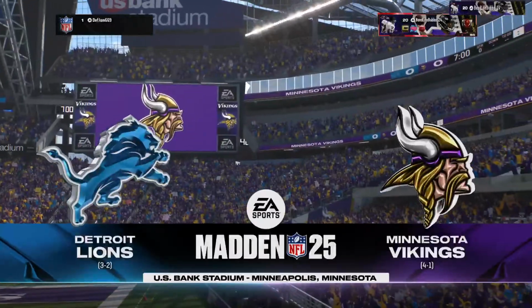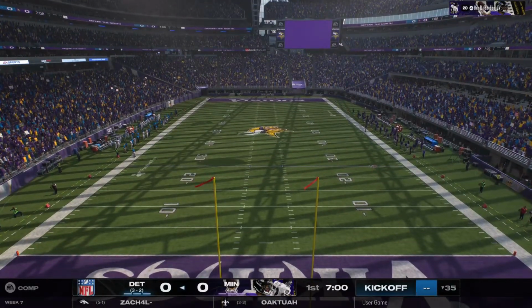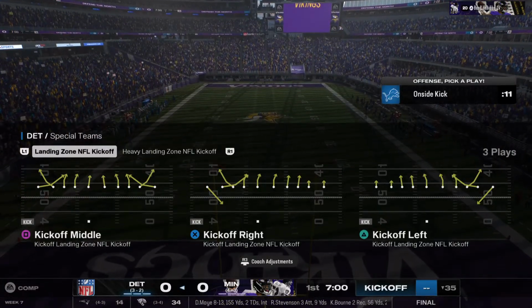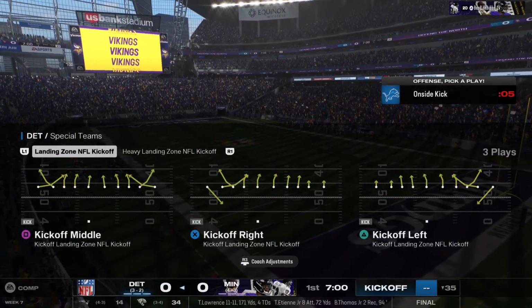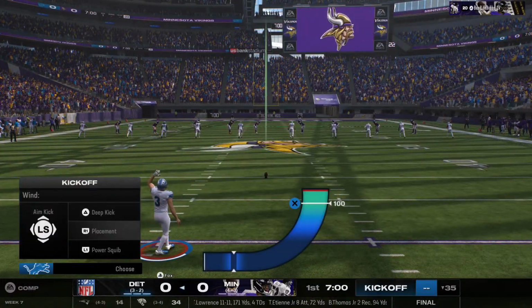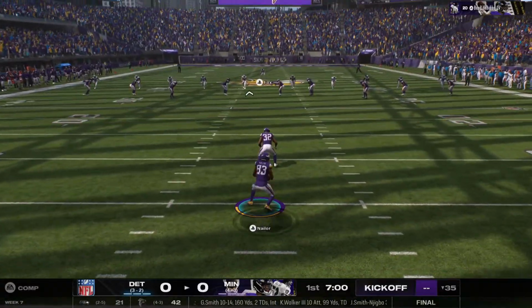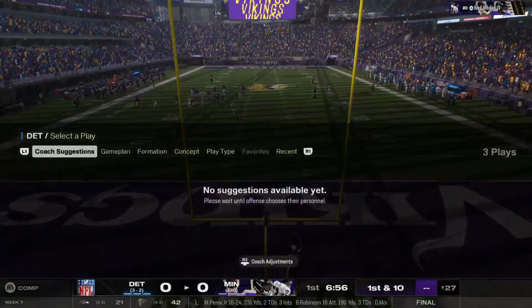And we find ourselves at the stadium that played host to Super Bowl 52, the wondrous U.S. Bank Stadium in Minneapolis. Getting toward the halfway point of the NFL season. Week 7 is underway on EA Sports. And they'll get him down inside the 30 at the 27.